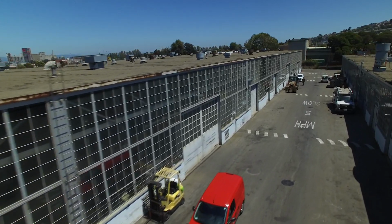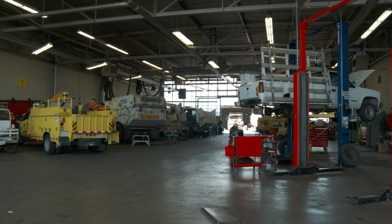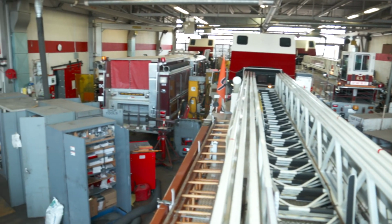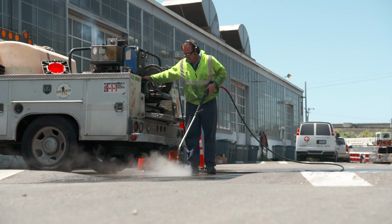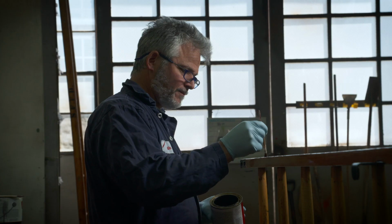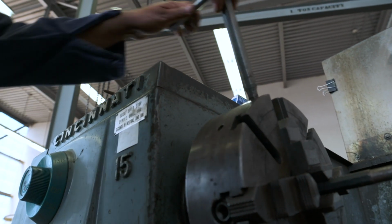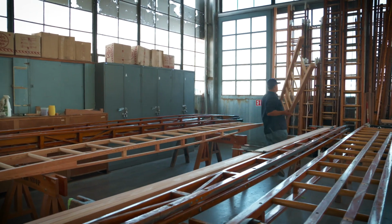In the half-century since these structures were completed, they've provided efficient and flexible workspace for maintaining the city fleet. And that fleet has grown from 1,400 when the shops first opened to over 6,000 vehicles in recent years. In addition to servicing and repairs to fire trucks, police cars, and other city vehicles, the Central Shops complex also had a body shop, a paint shop, a machine shop to fabricate difficult-to-replace parts, and perhaps most interestingly, a shop that specifically designed and fabricated the wooden ladders for the San Francisco Fire Department.